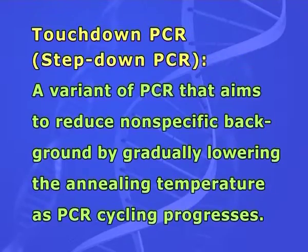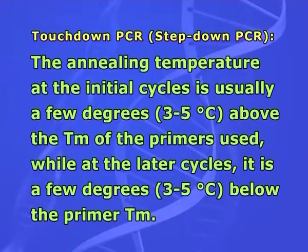The next method is touchdown PCR. A variant of PCR that aims to reduce non-specific background by gradually lowering the annealing temperature as PCR cycling progresses. The annealing temperature at the initial cycles is usually a few degrees, 3 to 5 degrees centigrade, above the Tm of the primers used, while at the later cycles it is a few degrees, 3 to 5 degrees, below the primer Tm. The higher temperatures give greater specificity for primer binding, and the lower temperatures permit more efficient amplification from the specific products formed during the initial cycles.